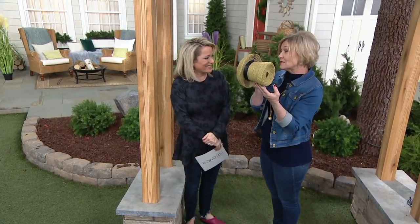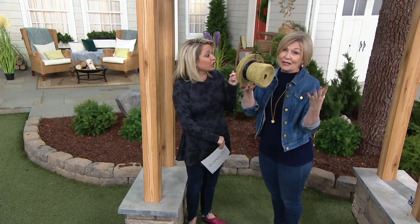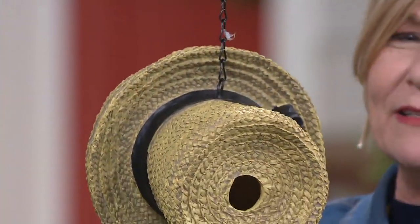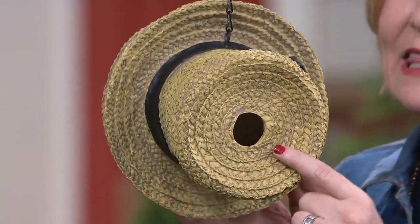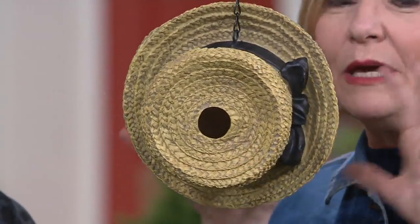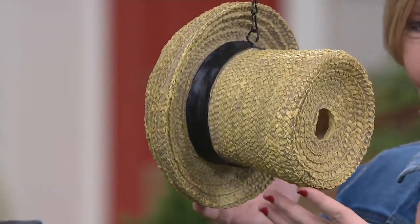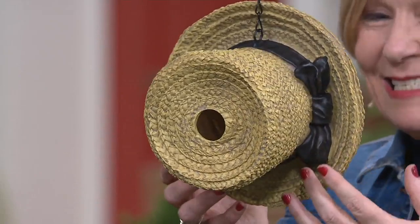That would be a great hostess gift. Right? If you know anybody that's having a summertime party or getting a new house, these decorative pieces will mean so much to people. And this is a piece that will be that memorable piece, something that the birds will use. You're attracting birds to your garden in a decorative way.